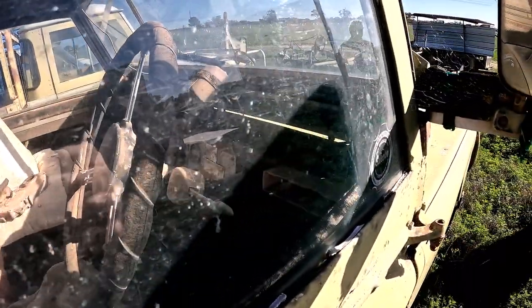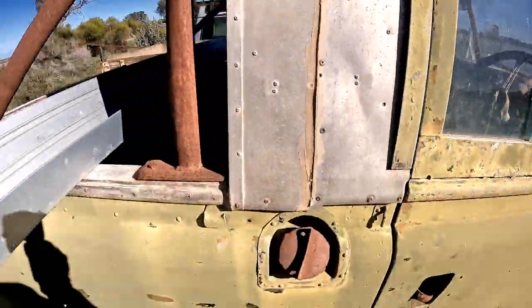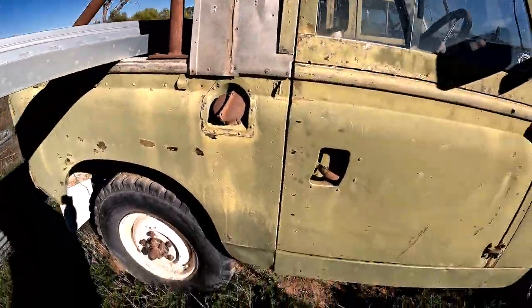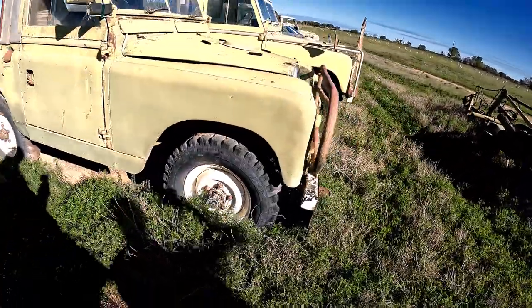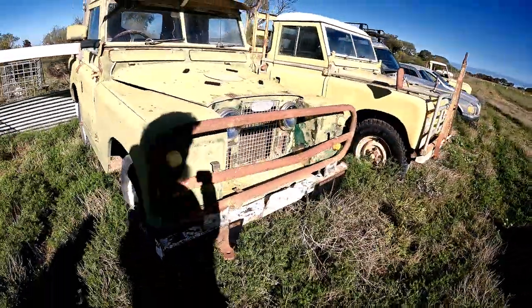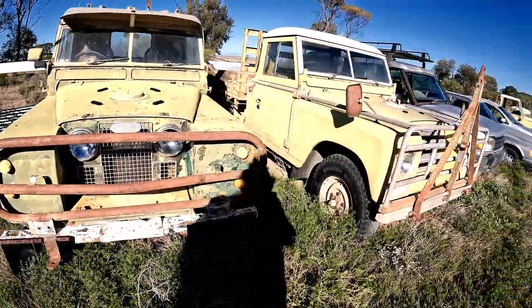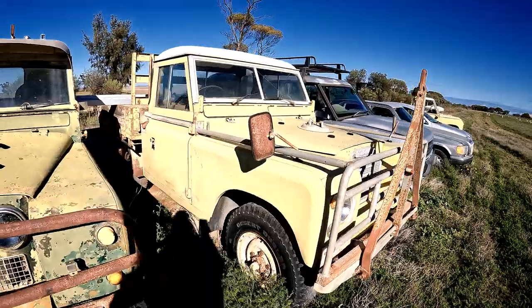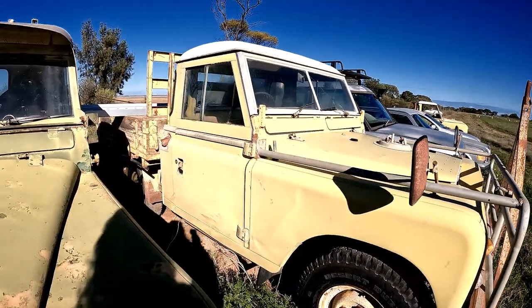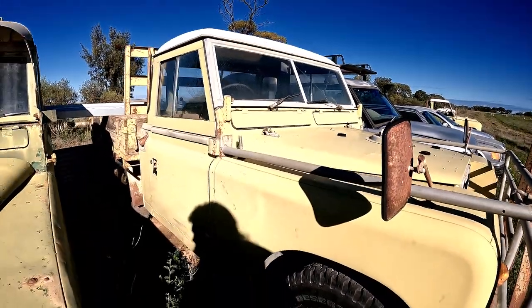See, what happens around here is a lot of wreckers come in to buy steel. These things, they just go for scrap metal. And at least if you can save them from that, well, they're halfway to getting another life then, aren't they?